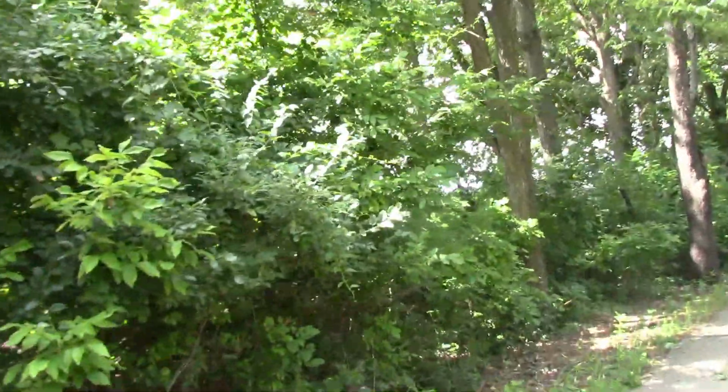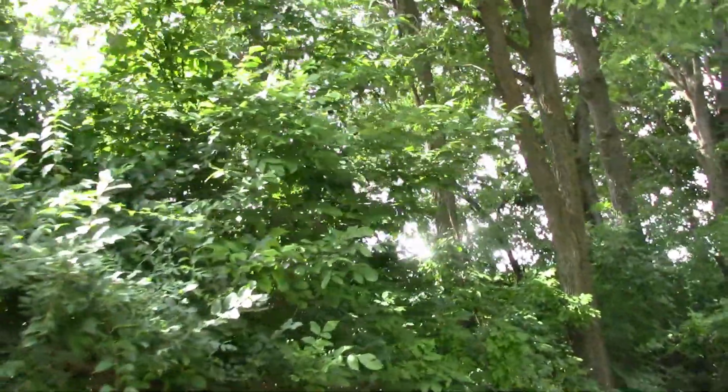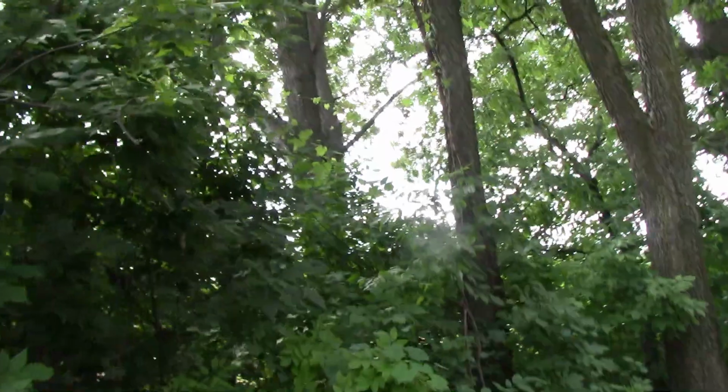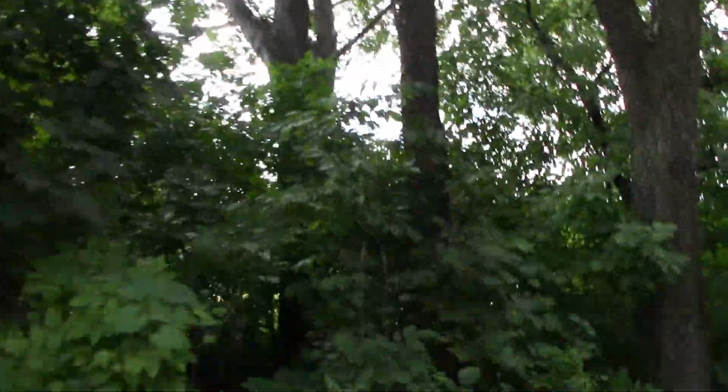There's a butterfly. I don't know if you can see it. Oh, missed him. I saw him from the distance, and before I got the camera up, he disappeared. It was a butterfly right there.